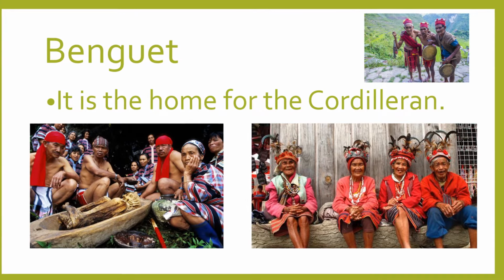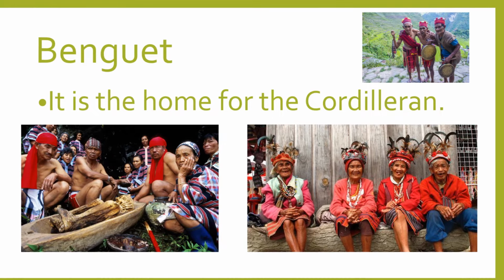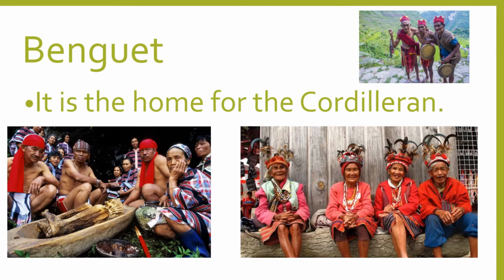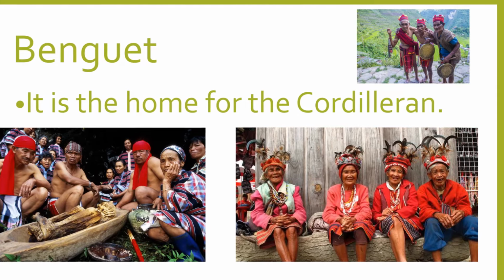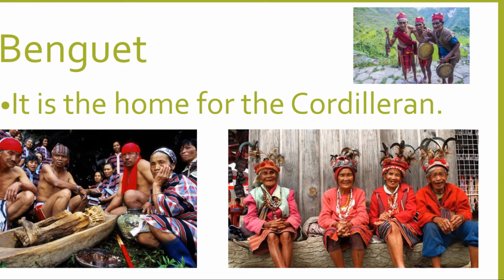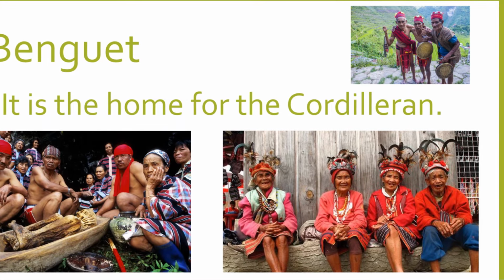Benguet is a landlocked province of the Philippines, located in the southern tip of the Cordillera Administrative Region in the island of Luzon. The native inhabitants of Benguet comprise three ethno-linguistic groups. Kankanaeys dominate the northwestern municipalities, Ibaloys are concentrated on the southeast, and Kalanguyas are mostly found in the east.